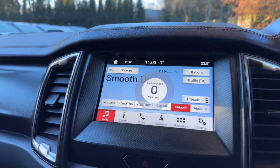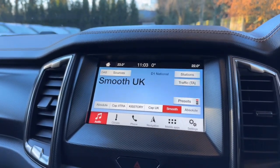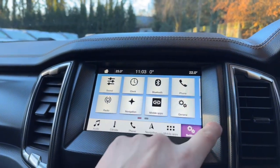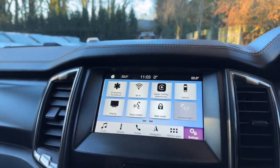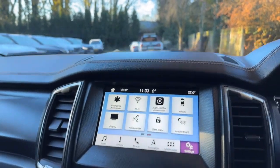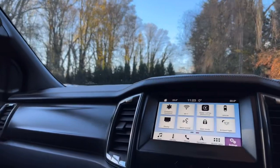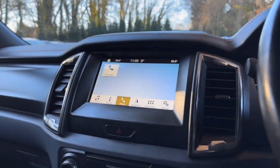Sounds alright. There's no distortion or anything like that. It sounds nice and clear inside. Speakers sound good. Click on settings. You can see that you've got Wi-Fi, Apple CarPlay, Android CarPlay and ambient lighting, and everything works as you would expect. Anything else? Obviously you've got your mobile phone connection as well when you pair your phone on there.